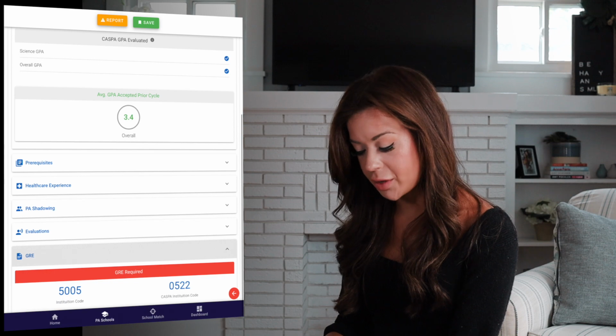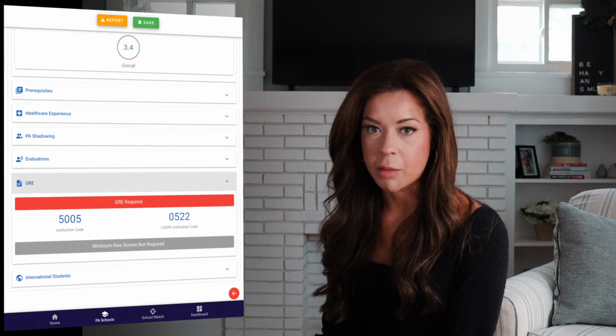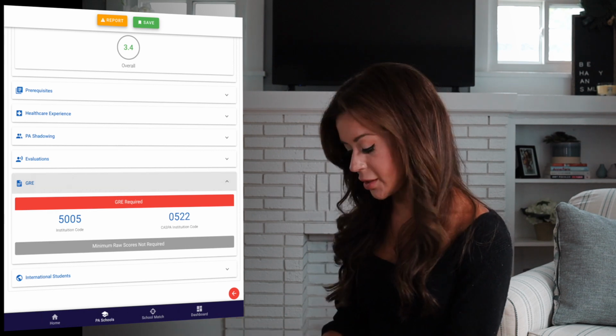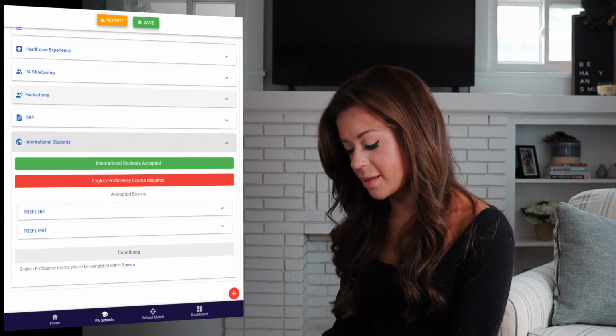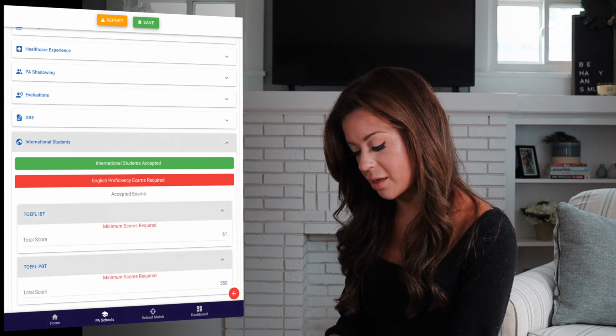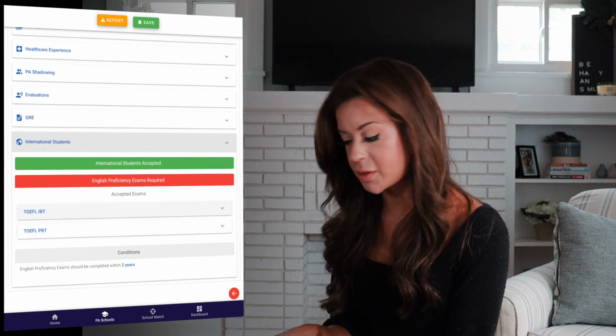Of course, they have the GRE, whether or not that's accepted. And this school says that the GRE is required, but there's no minimum GRE score requirement for this program. And then international students are accepted and accepted exams. There's also specifics about that as well. So that's an overview of the requirements needed for this program.